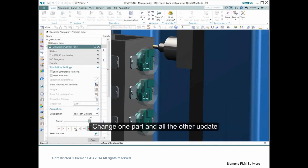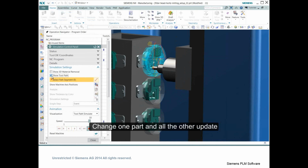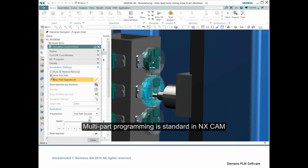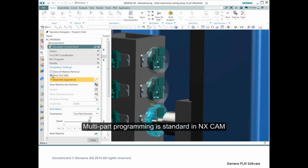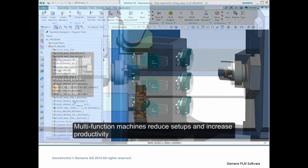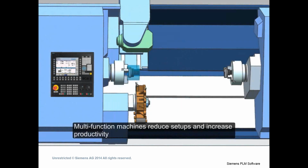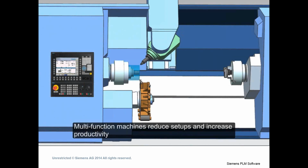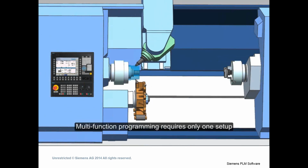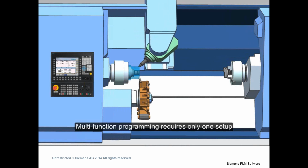To make a change, it is quick and easy. Just select the operation, double-click, and make the desired changes. Multi-part programming is standard in NX CAM. This would complete our standard machining operations of turning, drilling, and milling. Multifunction machines reduce setups and increase productivity. Multifunction programming requires only one setup in NX CAM.